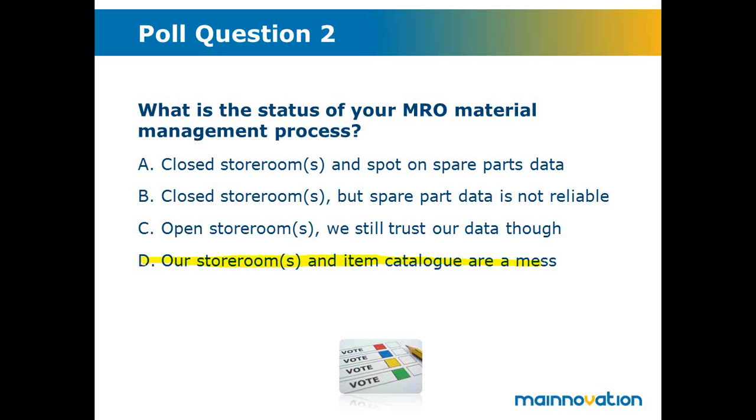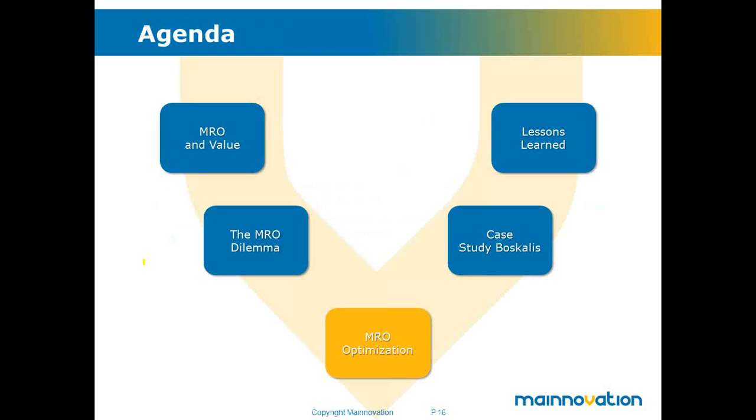All right, so what kind of work could we do to optimize this process? That's where we are heading now. We have seen the financial impact of MRO, the operational impact. We need to find a balance, but how are we going to do that? Well, the optimization in itself, as we say, is a process. So it's not an IT solution. It's not done through changing roles of people only.